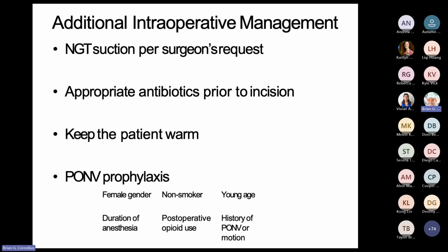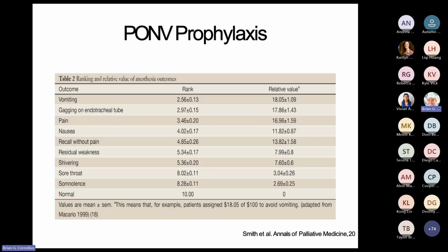And then people that have a history of PONV or motion sickness, again, have a risk of getting nauseated. So this is just kind of a table that shows you what causes nausea and the incidence and that sort of thing. So like I said, nausea and vomiting is a huge dissatisfier for patients.